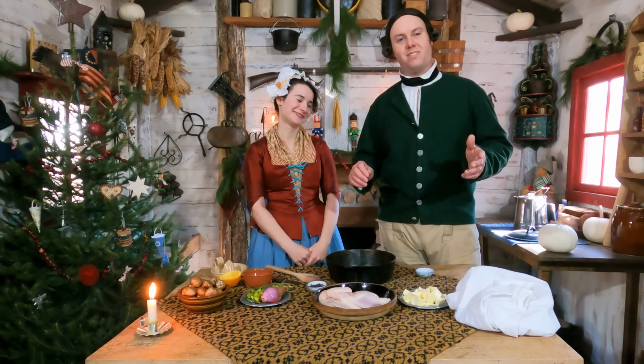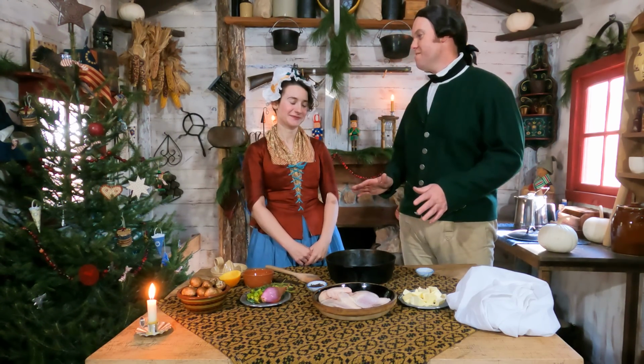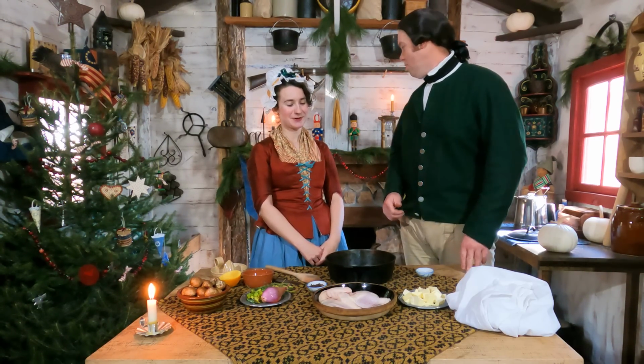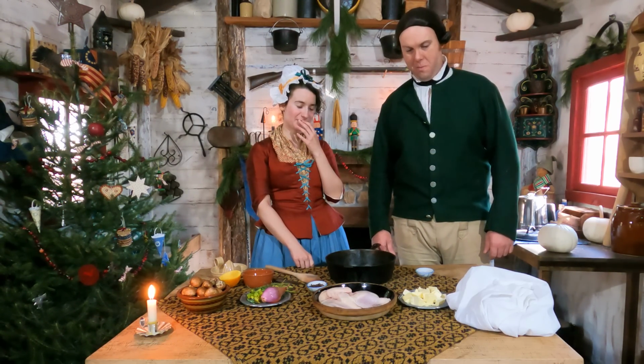So I said, alright, just for the sauce only, you can make it in our little tin pot. No, so, I want to make the whole thing in the tin pot. The whole thing? Yeah, it's gonna be a tight fit. Oh my gosh.